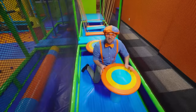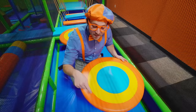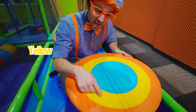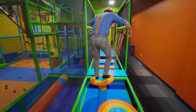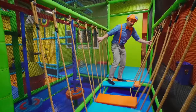These kind of look like targets, don't they? Yeah. Okay, what colors are these? There's two of my favorite colors on this. Yeah, let's start from the outside and go inward. So, this is the color orange. Yeah, you knew that. What color is this? Yeah, yellow. And this center circle, it's the color blue. Yeah. Two of my favorite colors, blue and orange. Okay. More balancing. Whoa. Wow. Blue and orange balancing steps. This is so cool.